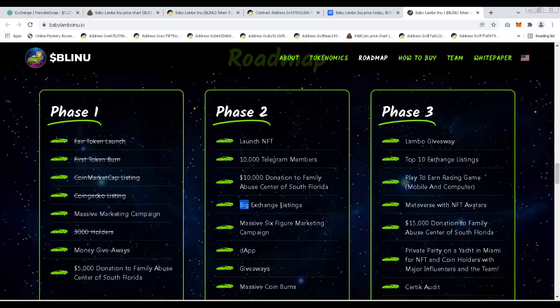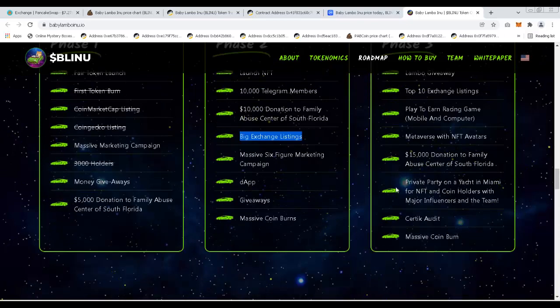This is the one that you need to keep an eye out, big exchange listings. So that's a good sign. This is one that's also the same. You need to keep an eye out on the audit.